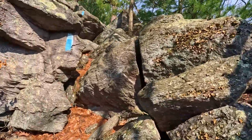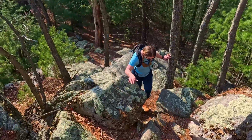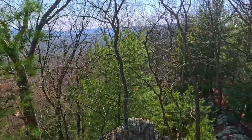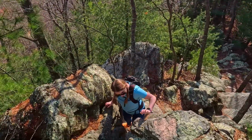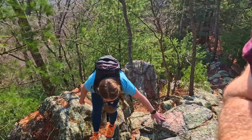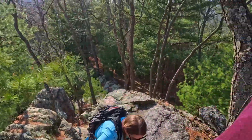So it was definitely neat as this hike progressed. It changed from walking through boulder fields to having to scramble up and over huge slabs and boulders to get to the next trail blaze. Got little legs. They're like spider legs.